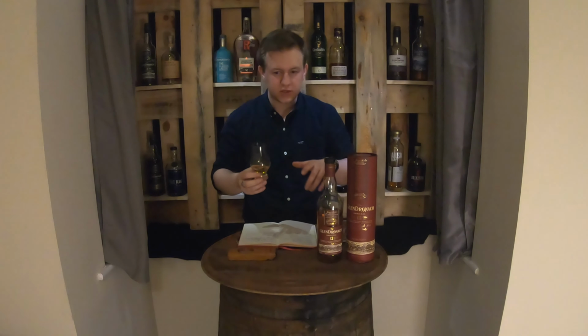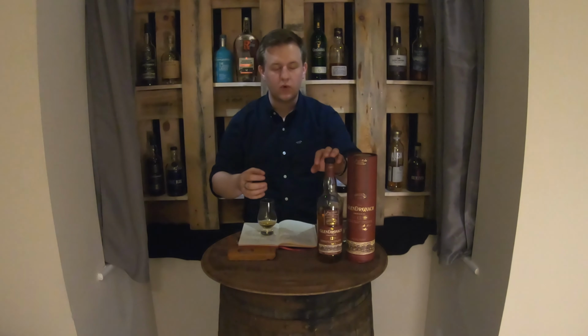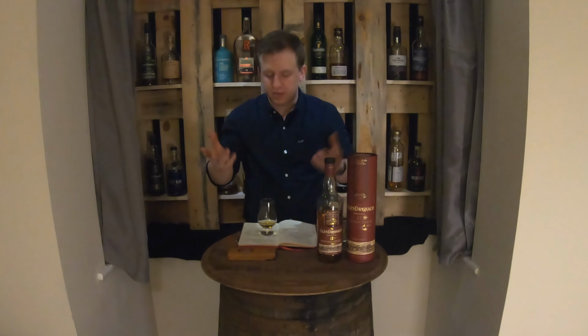So with the water, a lot of the notes seem to be the same. What the water's done, it's opened it up, but it's made it a little bit lighter. Whereas before on the nose without the water, it was a bit more dense, this has made it a little bit lighter, a little bit prettier, but you've still got a lot of those real rich sherry notes going on in there.